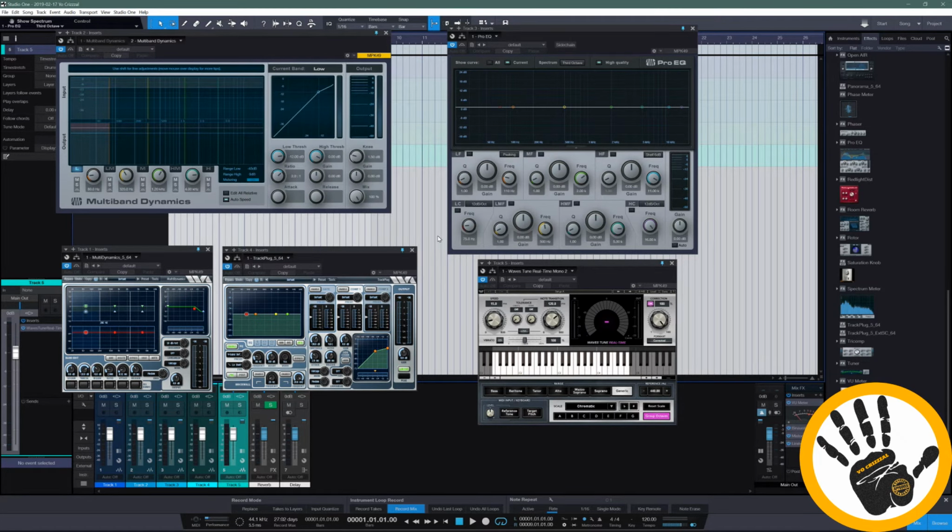But even though we got it, these plugins at the bottom are third party. This is Wave Arts, and this is made by Waves. This is an auto tune made by Waves called Waves Tune. This is a track plug made by Wave Arts, and this is the multi band. As you notice, these are way smaller than these. And now let me tell you something. Right now, the screen that I'm working on is a 50-inch screen.